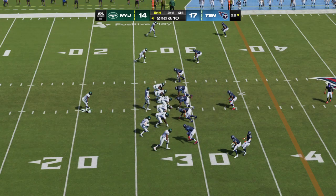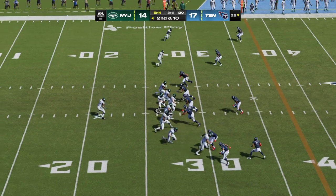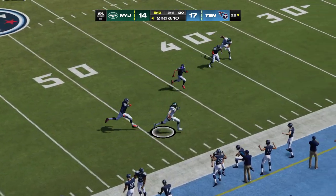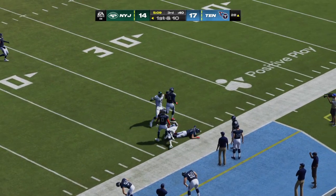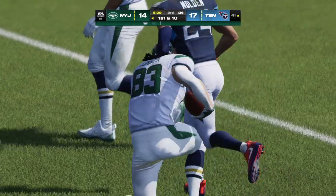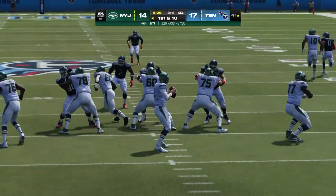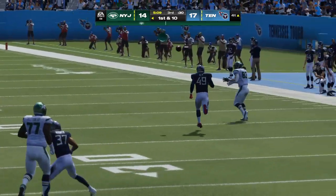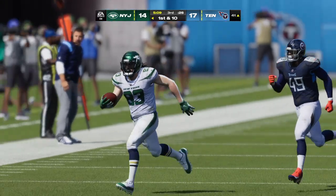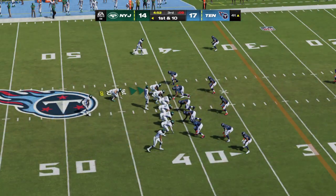Now a second and 10. Wilson. Open man here is Conklin. And he'll be out of bounds just shy of the 40. Getting it to him in space pays off big time. That winds up going for 31. Oftentimes now, offenses aren't nearly as precise as days gone by. They just tell receivers, find an open patch of grass and let the quarterback find you. And that's exactly what they did on that play.